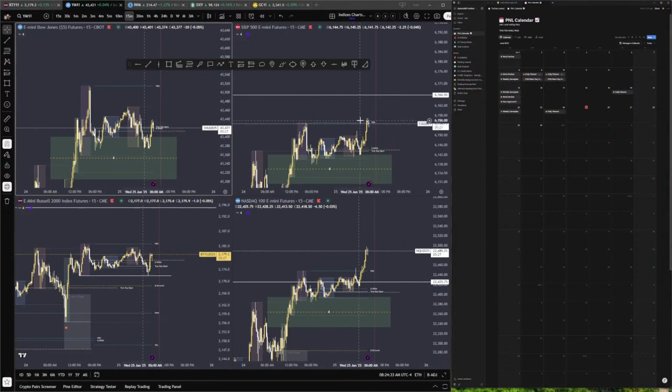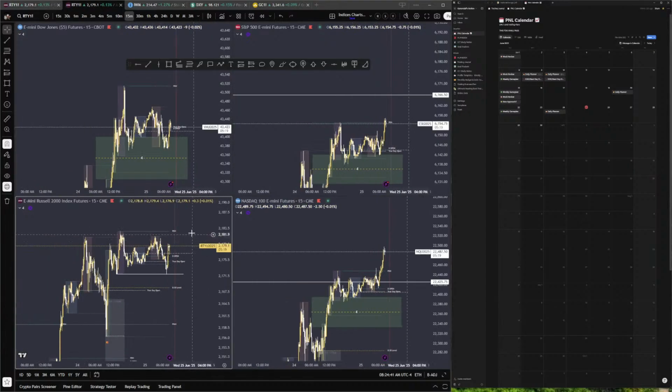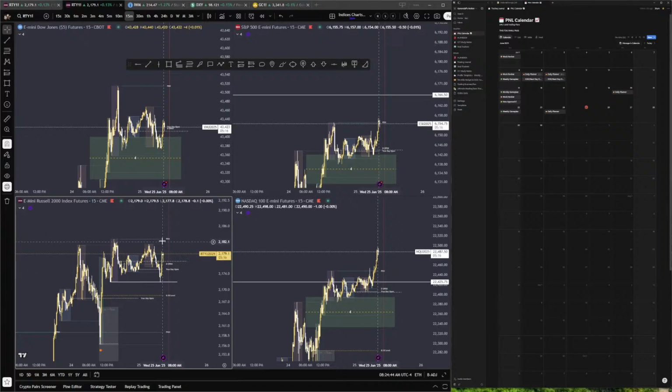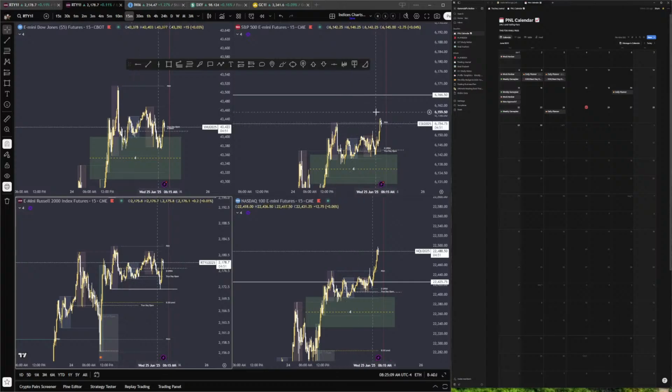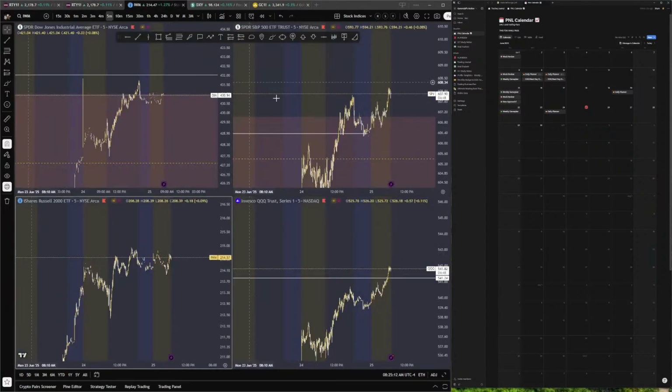If it's going to be a short, I think we would want to come and take out London at least. Even better, Russell takes these highs out. Yeah. So I might take a short if Russell takes these out, and then yeah. We even got a small time frame SMT there. We have a reason for NQ to at least pull back. We've got a reason for YM. ES.